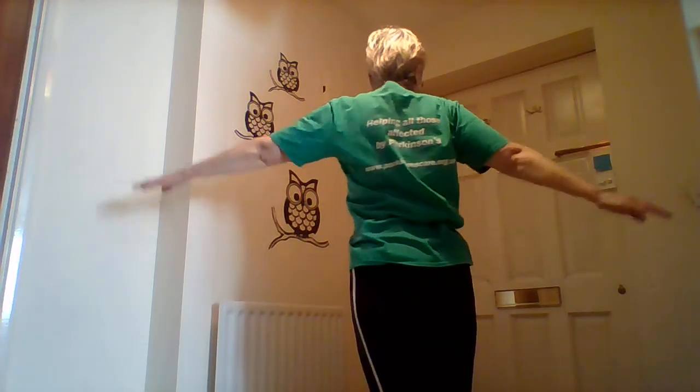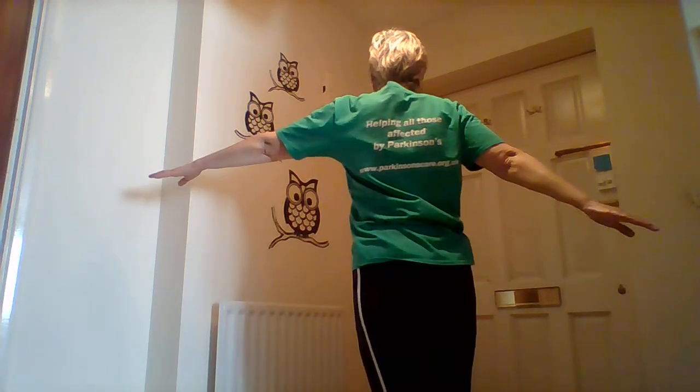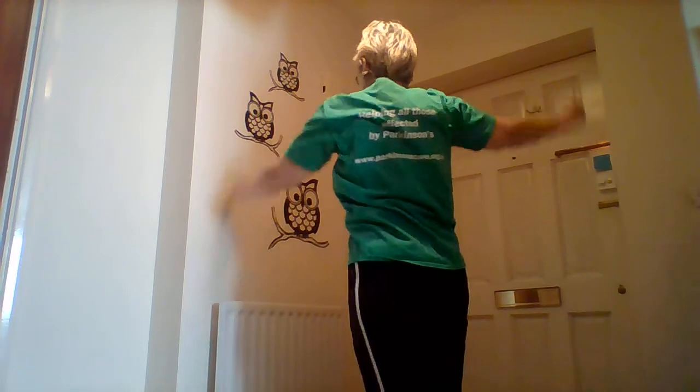Now I start to the left as I change halfway. I turn left, right arm forward, left behind, side of the body. Turn right, left arm forward, right behind, bring them above your head. Turn left, right arm forward, left behind, side of the body. Turn right, left arm forward, right behind. So I do them a little bit quicker. That's all that I'm doing. And the movement comes from the waist and the arms follow. Then I've changed halfway and relax.